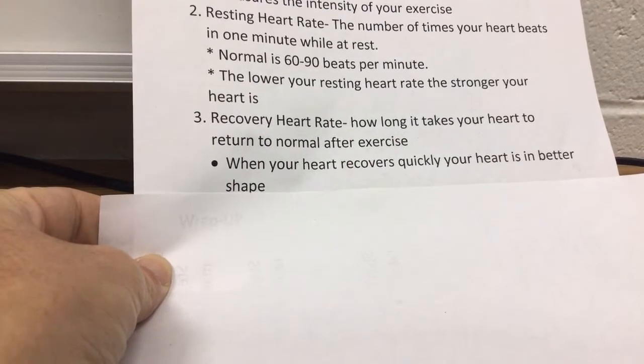So that means, let's say during exercise, everyone's heart rate goes up because your body needs more blood, more oxygen, more nutrients. So your heart's got to pump more blood, oxygen, and nutrients, so your heart rate goes up. So how long does it take for your heart to get back to normal? How long after exercise does it take for your heart to get back to its resting heart rate zone, right? The shorter amount of time, the faster your heart rate drops, the stronger your heart is, right? Your heart is able to recover more quickly.